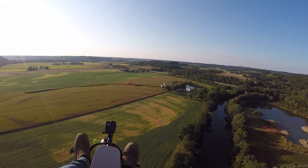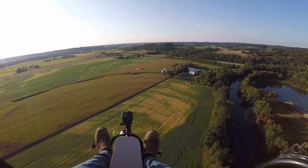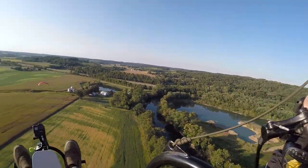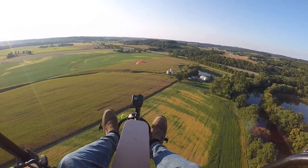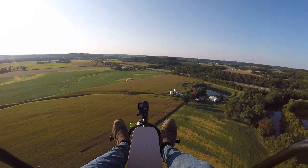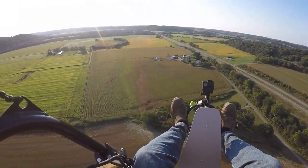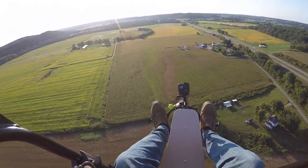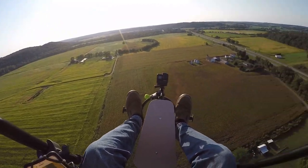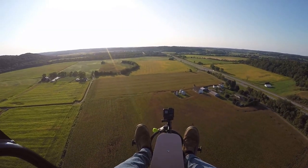Airplane flying over here. It's higher than we are and heading away from us. We're about 5 miles away from the runway and about 330 feet. It's 27 miles an hour. A little bumpy out here.